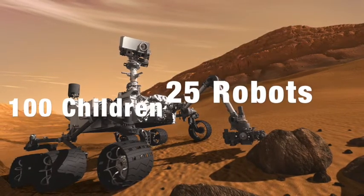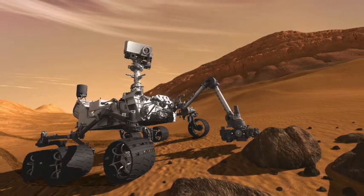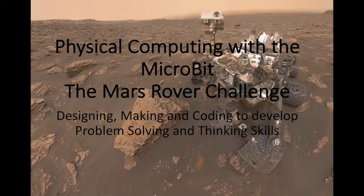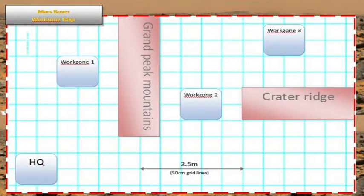It was a huge undertaking and involved 4 classes across 2 year groups, years 4 and 5. The project proved to be an event that lasted nearly 2 terms. In teams of 4, the children's task was to build a Mars Explorer capable of navigating the Martian environment. This would involve completing 2 challenges.